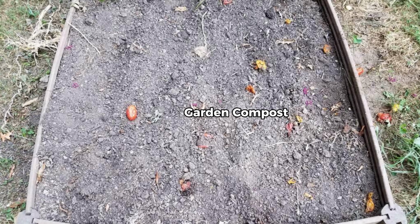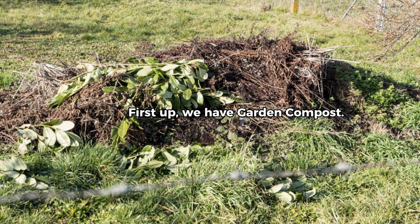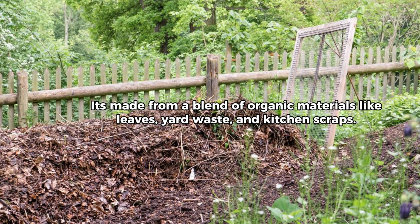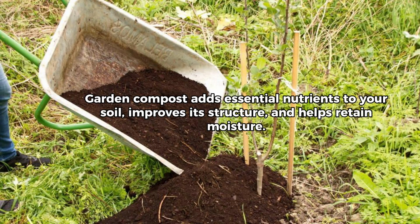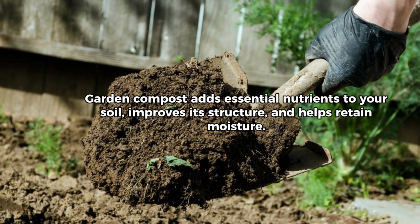Garden compost. First up, we have garden compost. It's made from a blend of organic materials like leaves, yard waste, and kitchen scraps. Garden compost adds essential nutrients to your soil, improves its structure, and helps retain moisture.